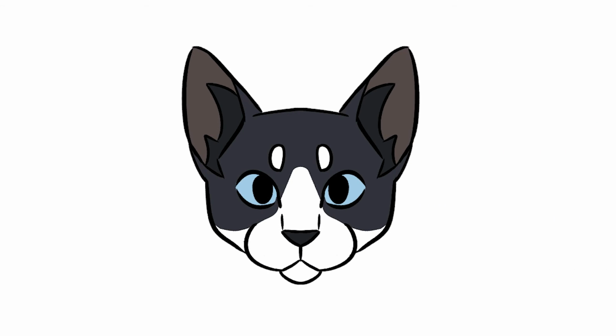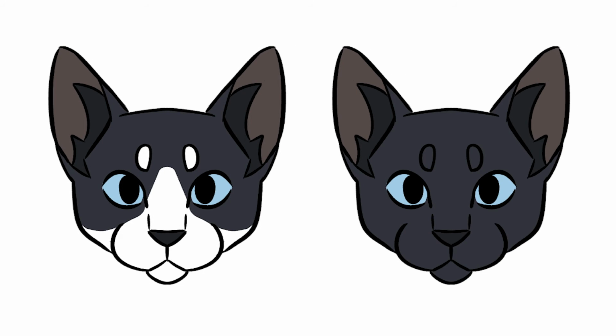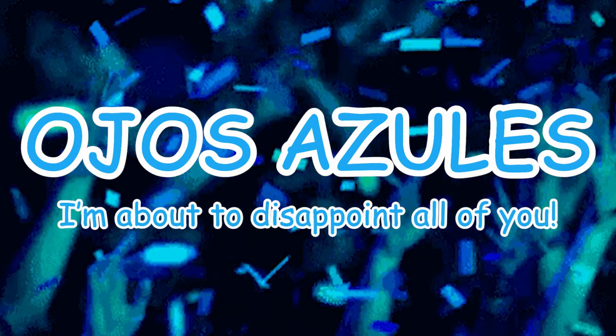Generally speaking, it's impossible for a cat to have blue eyes without some form of quote-unquote true white, such as leucism or some types of albinism. This is because blue eyes aren't the result of blue pigment, but rather a lack of pigment revealing the iris's underlying structural blue color. But there's exceptions to the rule. Let's start with the one I hear about all the time. Ojos azules. Again, please forgive clumsy pronunciation.